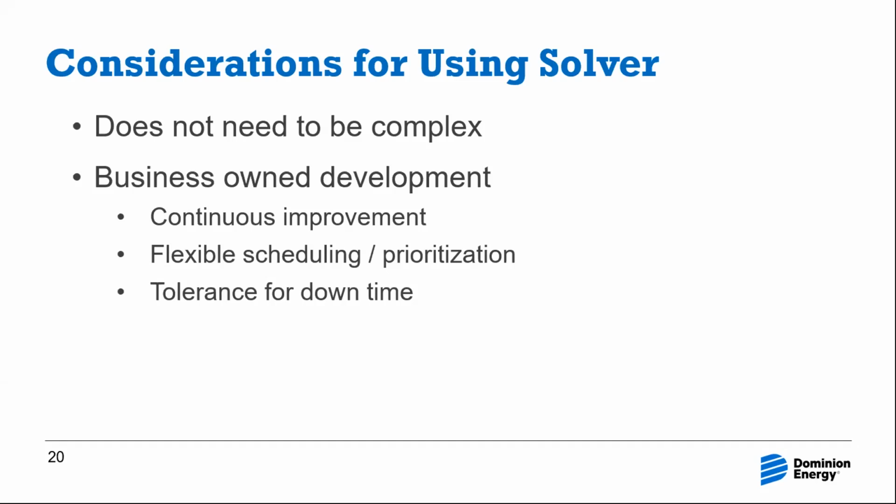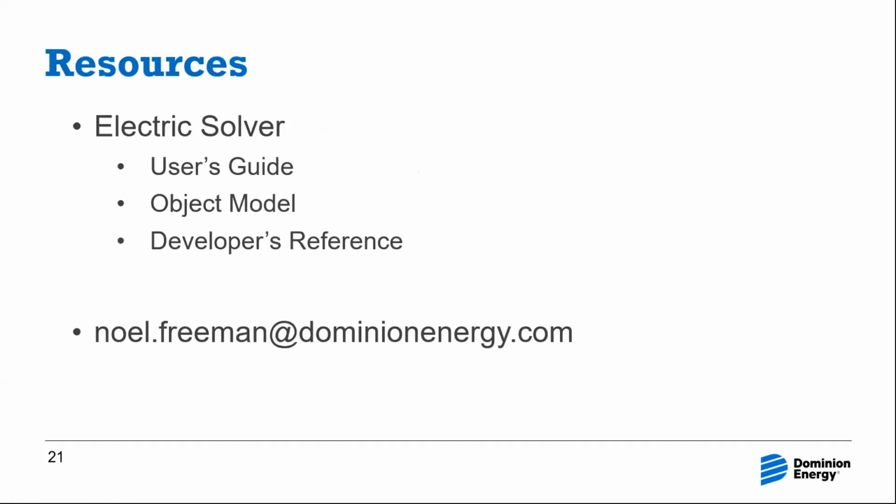Where would you start if you're looking to get into this? Oh, I missed a slide here. On the support tab in Synergy, there is a button that has all the stuff for Solver. They've got a user's guide, and it's only a few pages long. It's got a great example using Visual Basic. That's what I did, and within 2 hours I had a little application running out of a spreadsheet. They've also got their full object model as a PDF, and then a more involved developer's reference to get down into the properties and methods of all their objects. All right, thank you.